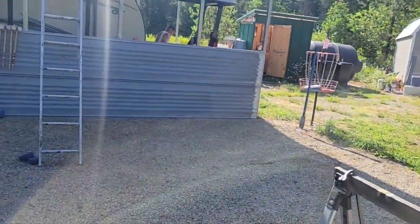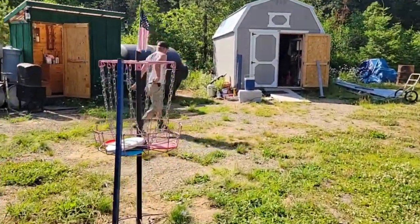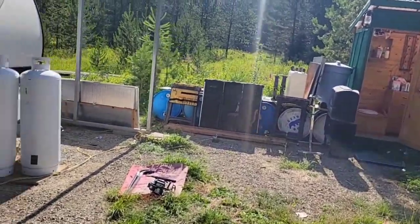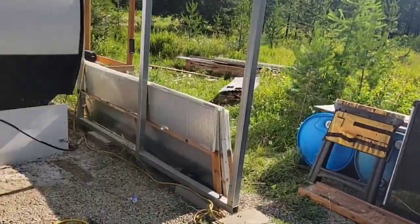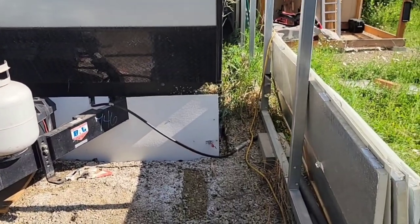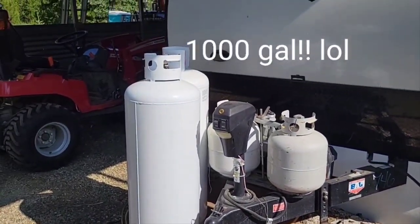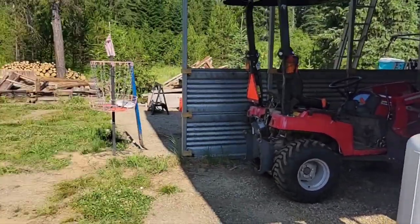And he is still working on switching over the propane, getting the original bottles and stuff ready to hook up for camp. But right now we're hooked up to our 10,000 gallon tank. These big ones we're gonna put back in storage. We bought these for the future cabin. So that's what's going on right now.